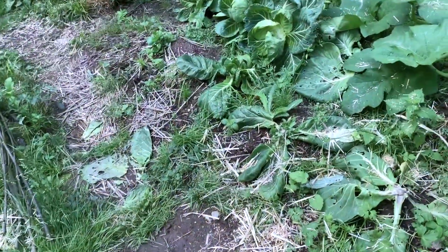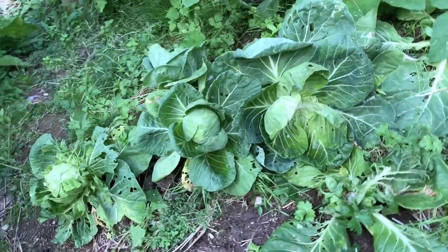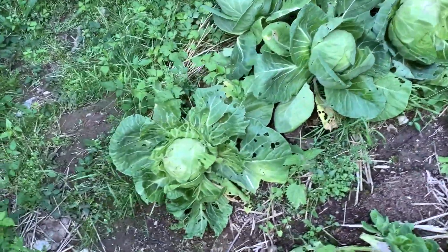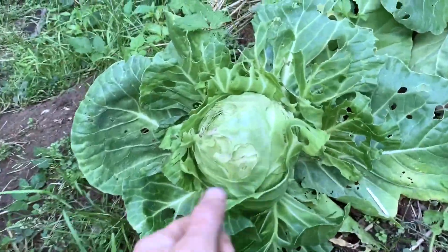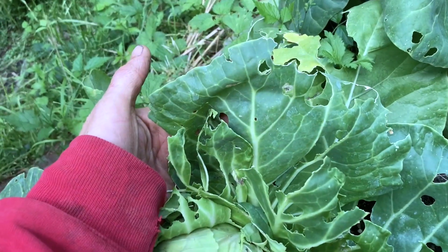I had a ton of cabbage. So let me tell you all, I did get cabbage wormed. What I mean here, look, I'm going to show you an example. Cabbage worms, this is probably slug damage, but you can see these are cabbage worms.